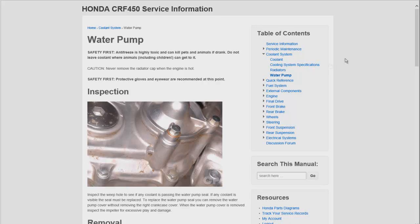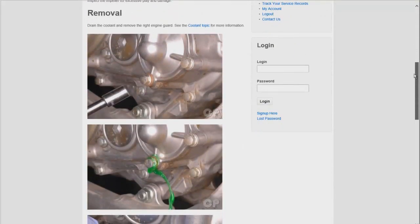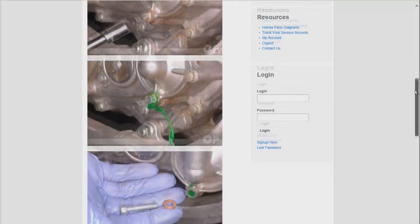In addition to technical questions, we also love to hear feedback from our users. I've got a couple here I'd like to share with you. This one's from David. I bought your CRF 450 manual, and I have used it a few times now. I'm amazed at the high quality photographs. The text is very easy to follow. Excellent. Thanks, David.